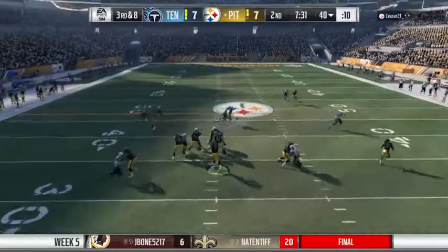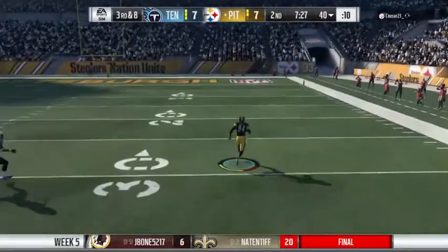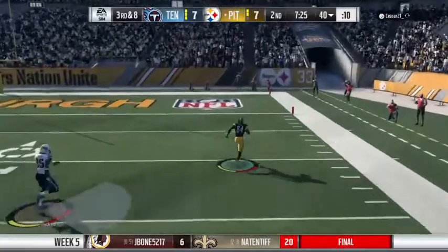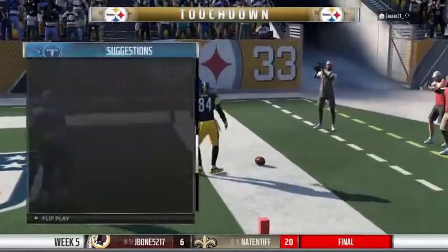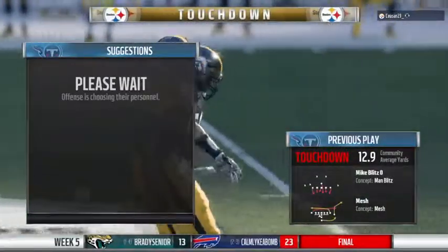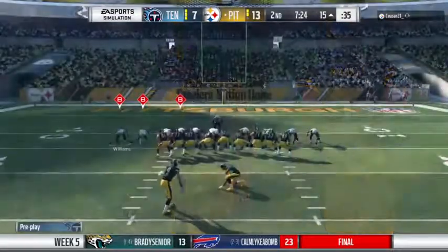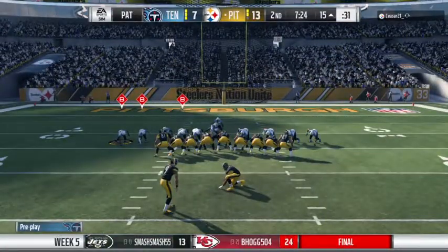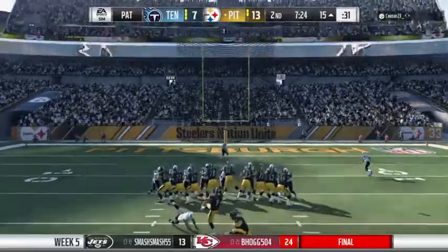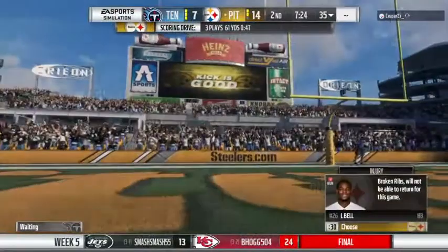Here's Roethlisberger to throw. Over the middle, complete. It's Brown. Antonio Brown, kiss him goodbye. And into the end zone. Touchdown, Pittsburgh. Antonio Brown with 2 touchdowns on the season, both in this game. And the Steelers have taken the lead. And he's got it. It's now a 14-7 ball game.